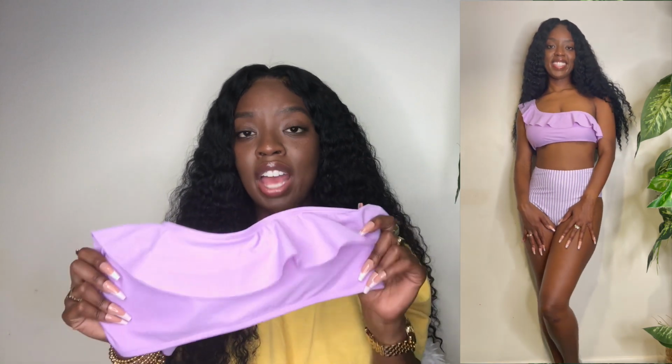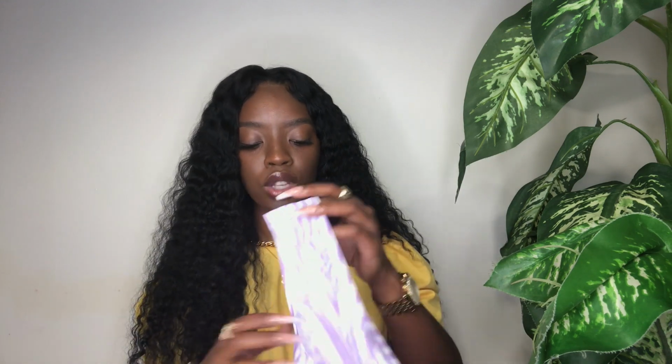So I think a small would have fit me better, because this part of the bikini is really stretchy and it had a little bit more material than needed. So I think I would have definitely benefited from sizing down if I got a small in this. Other than that, the top is really cute. And then for the bikini bottom, we do have these striped white and lavender bikini bottoms.